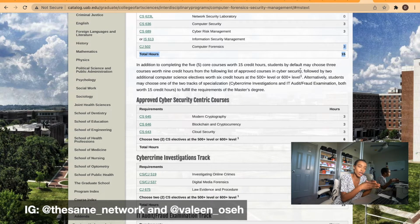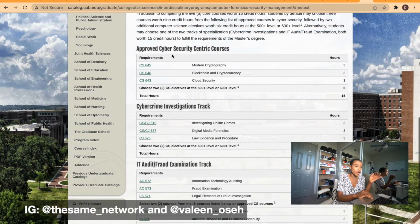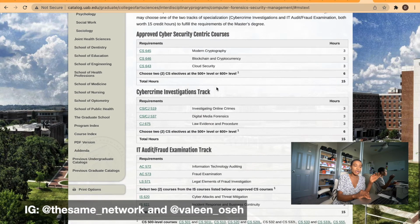Depending on your track, you need to choose 9 credit hours based on the track that you are choosing. So let me share with you the tracks that they have here. You can see that they have cybersecurity centric courses. So this is one track. There's the cybercrime investigations track. This is the track that I chose. And then there's the IT audit and fraud examination track. Okay, this is the other track. It wasn't entirely my track, but I needed to take some courses in that track. So you can mix or match. I only chose one course outside of my track because I needed it. So we have 3 tracks.